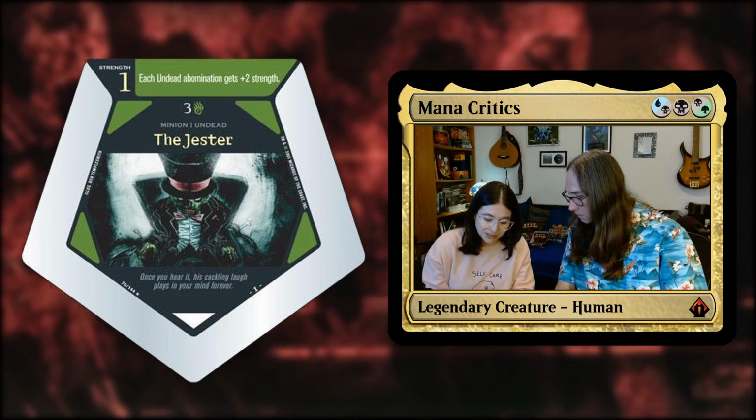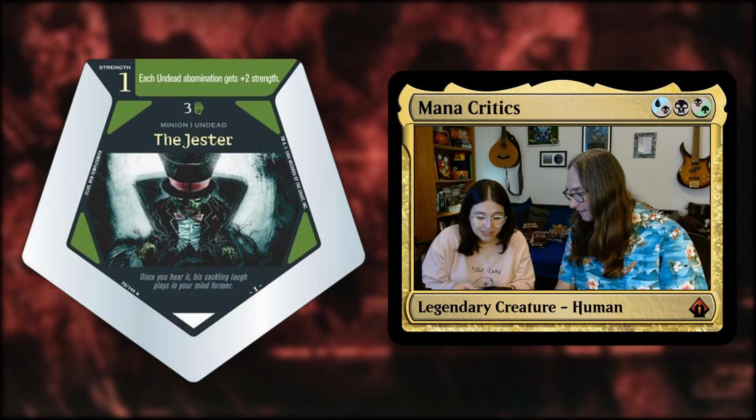It's got a real spooky little guy on it, and he's an undead lord. Each undead abomination gets +2 strength. Yeah, he's very creepy. And the flavor text says, "Once you hear it, his cackling laugh plays in your mind forever."